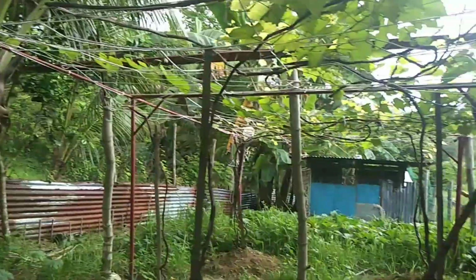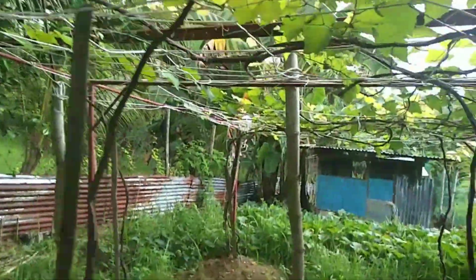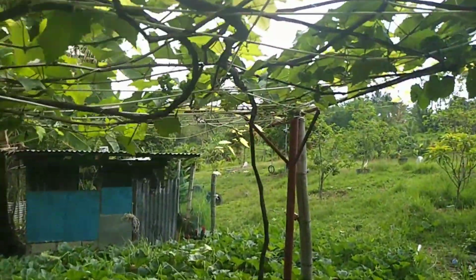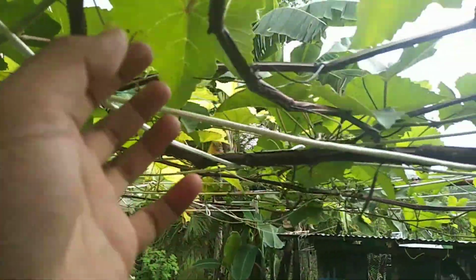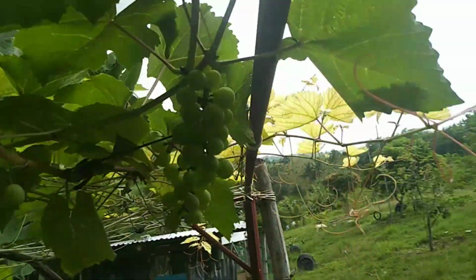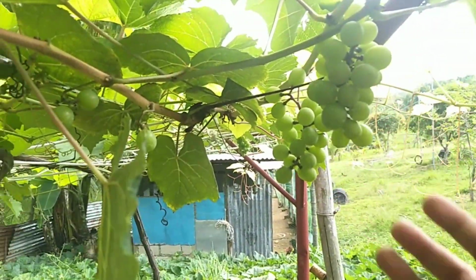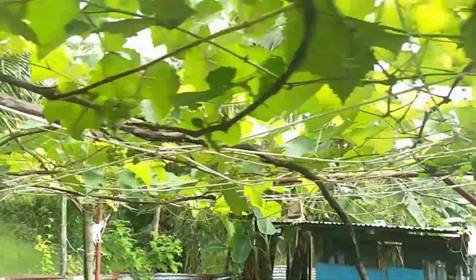And we also have our grapes here. This is our grapes there. We always put some fertilizers and pesticides here because there are a lot of insects in here. So I'm gonna show you our grapes here. Small grapes. So yes, these are the fruits. They're not yet big, they're still small. There you go. So we'll go over there and we'll produce many grapes.